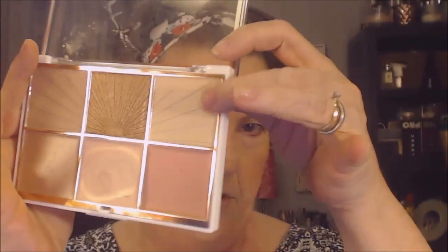I'm going to use some of this highlighter because this is an all matte palette, so I'm going to use one of these powder highlighters. I think I'm going to use this golden one up here for just under the brow. And I'm going to use one of these other little brushes too. I'm going to use this one. Okay, that works.